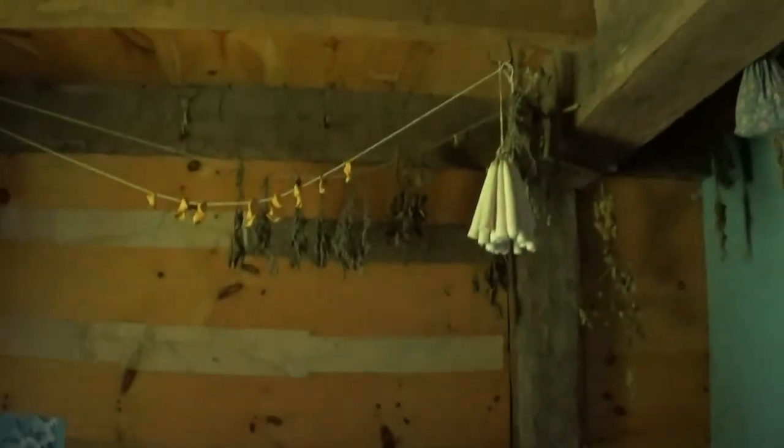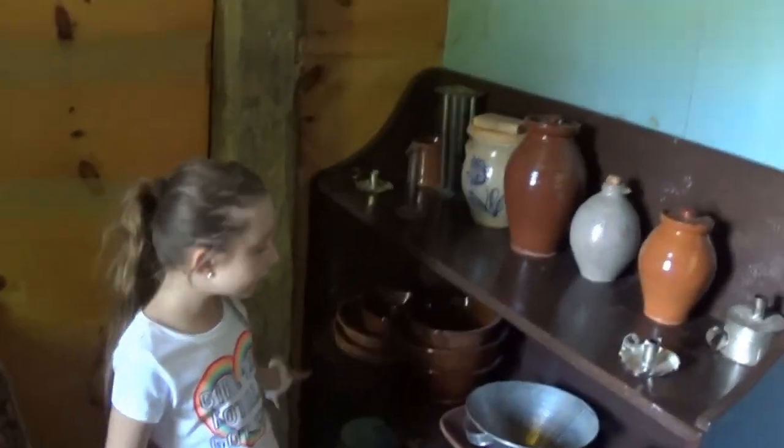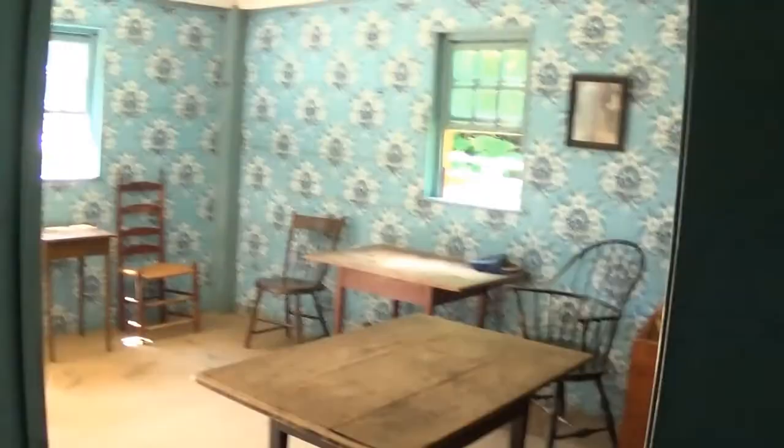And this is a really cool room. You have some candles. And you have some, like, pottery and stuff. Really cool, guys. And you have a washing board. You have some, like, little things. So let's head to the next house.